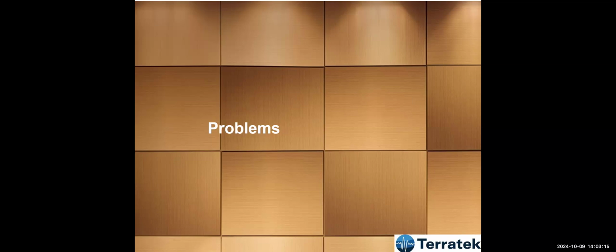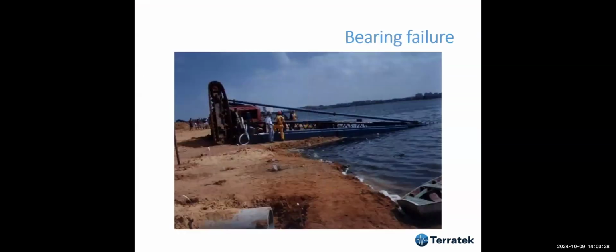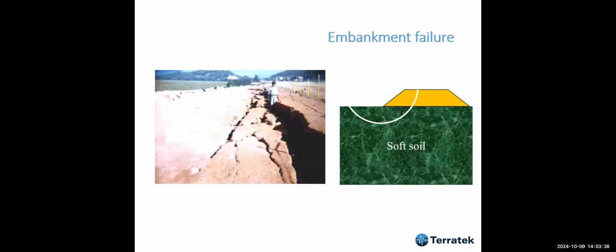Okay, let's talk about problems I have seen along many years. A very common one is bearing capacity failure. I've seen this many times. This one is also a machine installing wick drains, which failed due to bearing failure. And embankment failures, I've seen many.